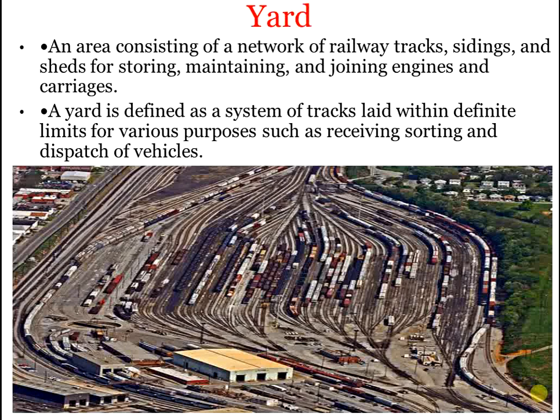Once again, now we have to start. The new point of this chapter is yards. The first one: an area consisting of a network of railway tracks, sidings and sheds for storing, maintaining and joining engines and carriages. All the above-mentioned points are the work done at the yard section.